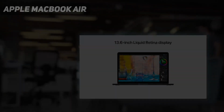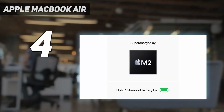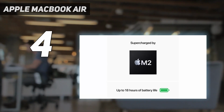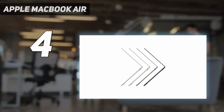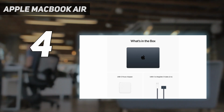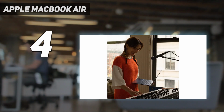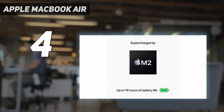Coming at number 4. Apple MacBook Air. Plenty of the best laptops for video editing are extremely portable, but at 2.7 pounds/1.24 kilograms, the MacBook Air offers a potent mix of portability and performance that others, like the HP Spectre x360, can't quite match. But then, this is a laptop that's been designed for on-the-go video editors, photographers, and designers.